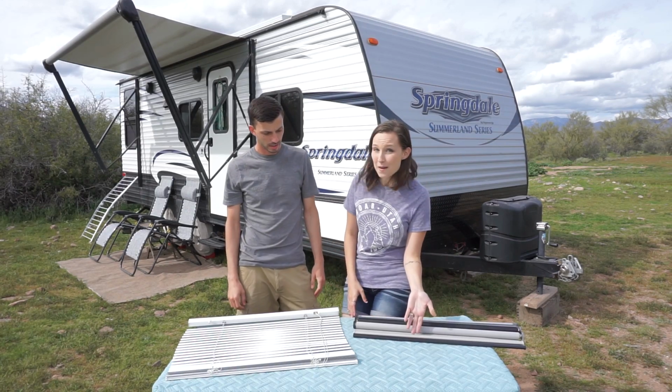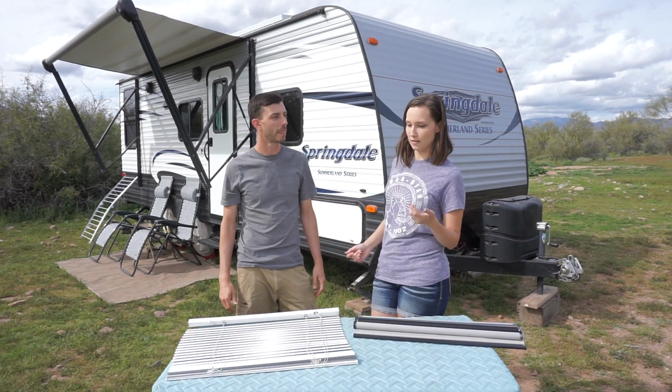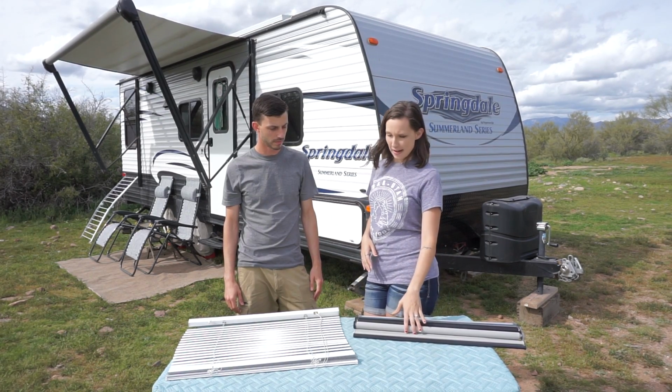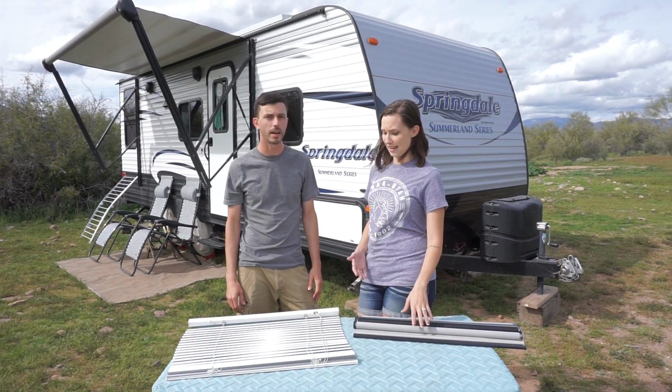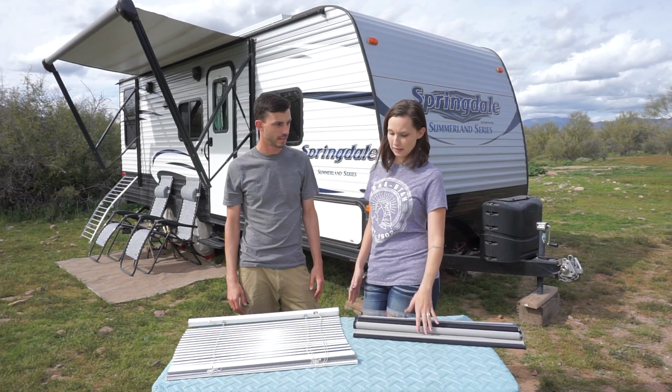We have color options in these. I mean, we picked the gray because that's what we're gonna go with inside. Like, we're slowly but surely working on redecorating. And so they have the gray. I know they have like beiges. I think they have a white. I think they have a solid black. They have all different kinds of color options, so we really like that about these.